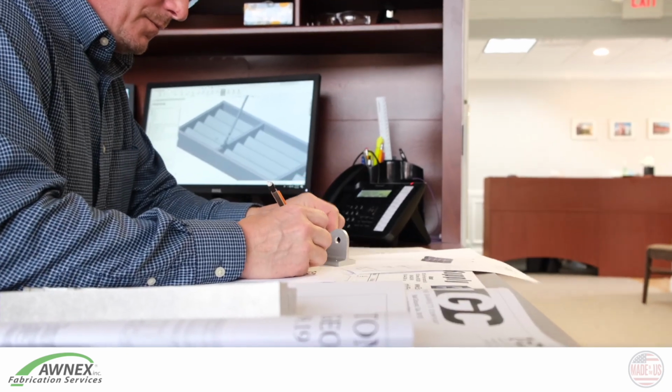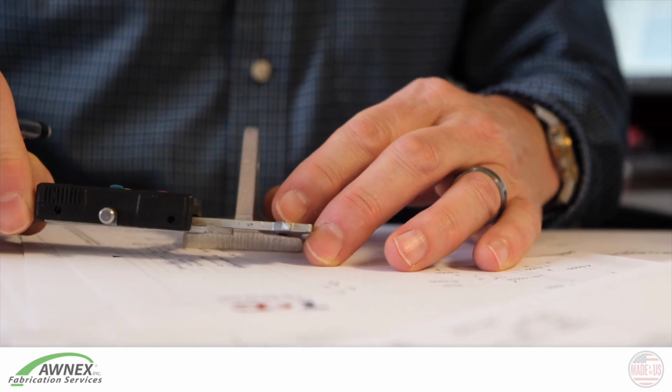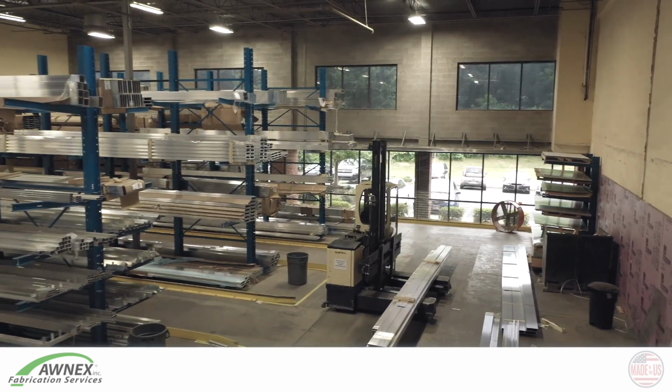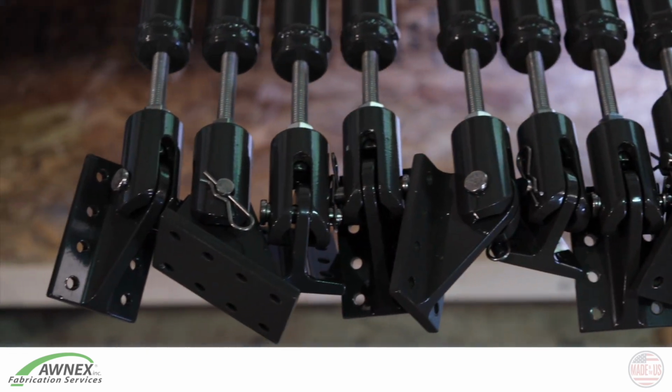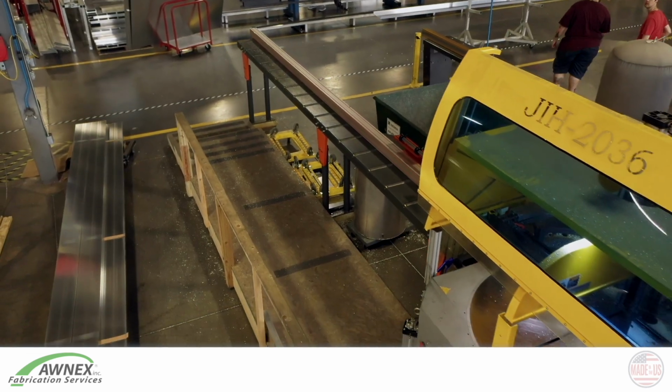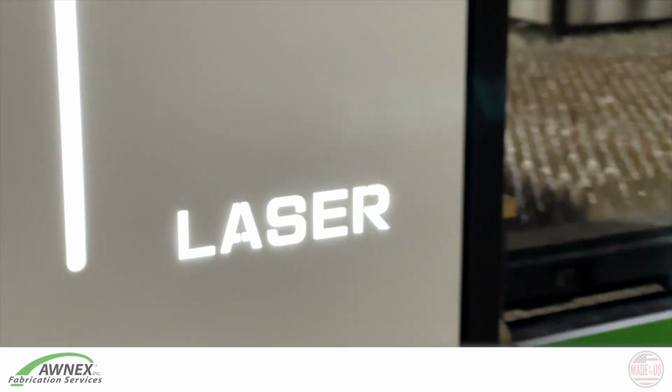We can work with your team to optimize manufacturing efficiency, transforming raw materials, aluminum, steel, and stainless steel into finished products. Services include, but are not limited to, laser cutting.